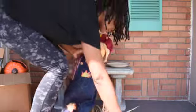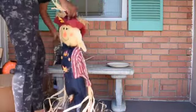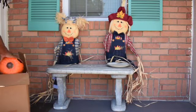And I don't decorate on the inside because I really go in for Christmas, so I don't want to have to do it twice and put up fall decor and then put up Christmas decor as well. So I mainly focus on the outside of the house.